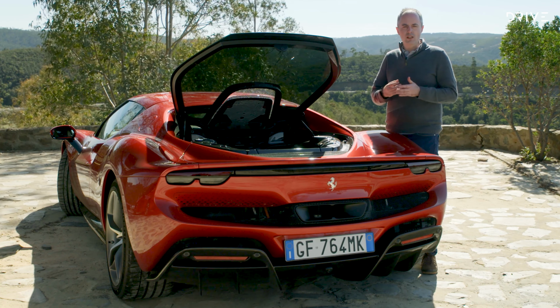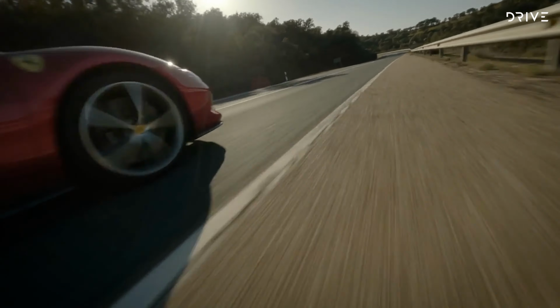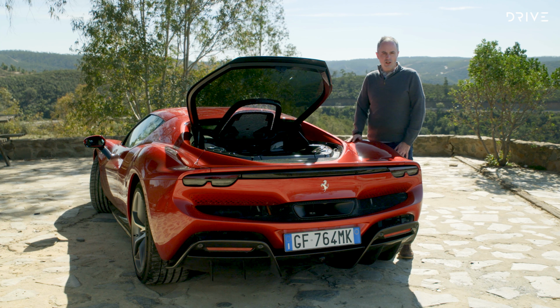There's a clutch between them, which means that the car can operate under pure electric power. It can't actually go very far in pure electric mode, 25 kilometers according to Ferrari, but let's be honest, that's not what the car's about. The whole point of this hybrid system is to add excitement.